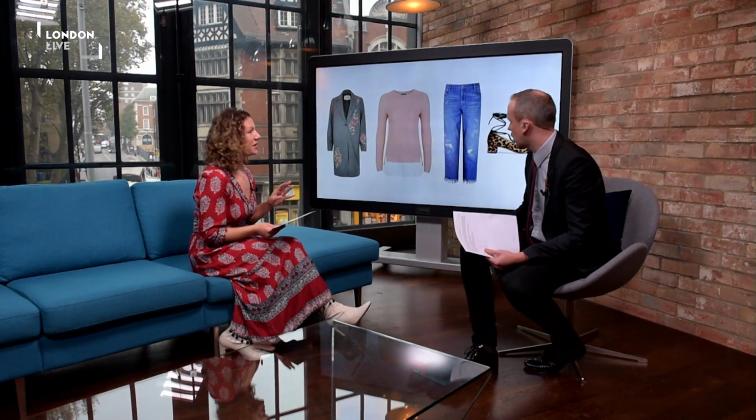So there's lots of different ways that you can wear it, and obviously we're going to show you now how to do it. Yeah, we've got one of those jumpers coming up. We're going to start though with this coat. I mean, it's subtle, actually, isn't it, really?